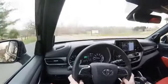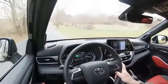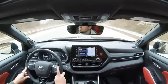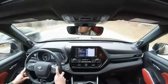As far as steering feel goes, it leans a little bit more on the heavier side compared to a lot of other 3-row SUVs I've tested. I'll put it that way. I mean, it's nothing crazy like a sports car, but comparing it to other 3-row SUVs that I test, it's definitely on the heavier side, which I like. It gives you better driver feedback. It instantly points you in the direction that you want to go. So I personally appreciate that.